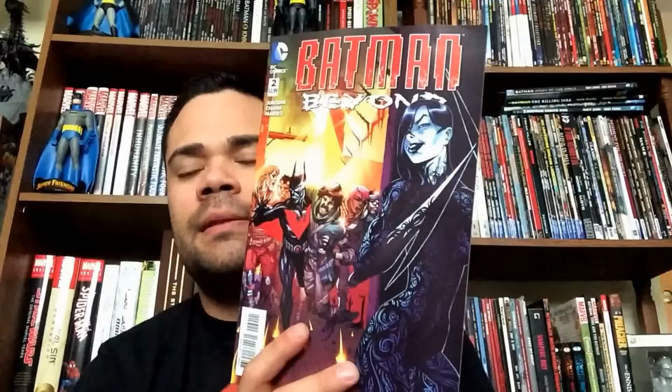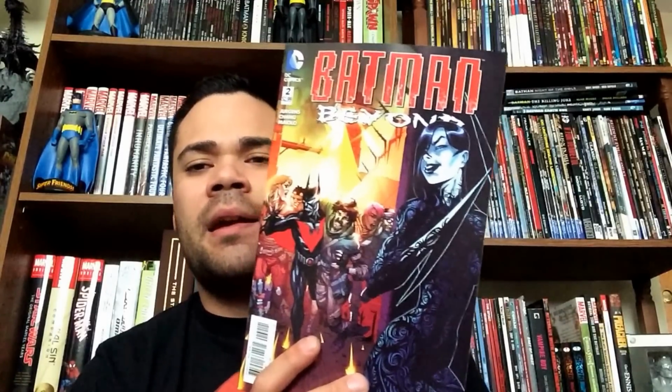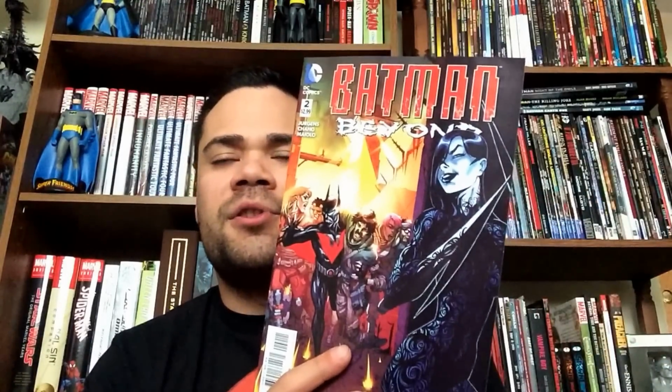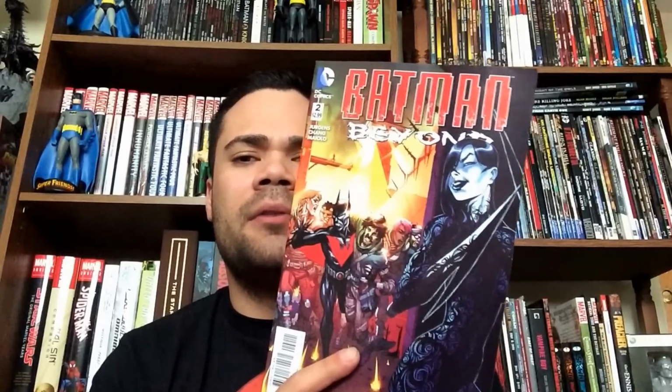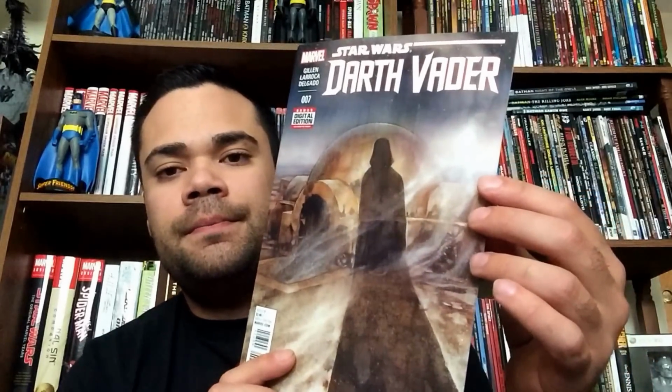This one, the first issue, I didn't like it that much because it was a continuation of Future's End, which I was not a fan of, and I didn't know that this is not Terry McGinnis. I really didn't read Future's End. I read it till about issue 12 or 13, and I was just done with it. I didn't care for it. It was very boring to me. So I dropped it. Then we got Darth Vader number 7.